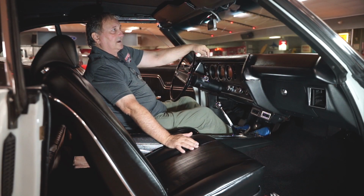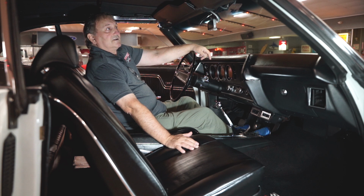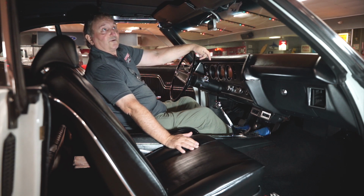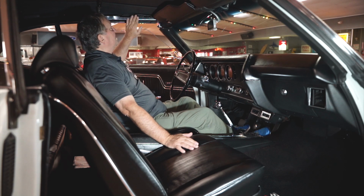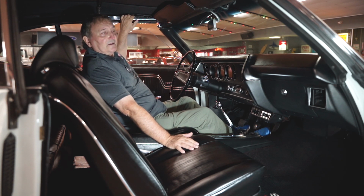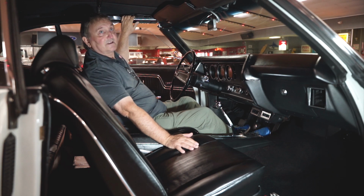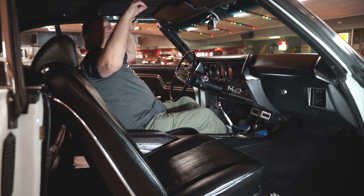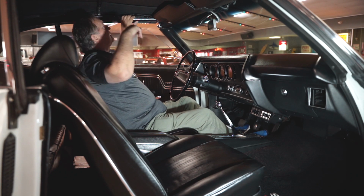Okay, this is the interior of our 1970 SS style Chevelle convertible. I mean, this car is just totally, it's the first time I got a chance to look at it. We just got it and literally just wiped it off. So that's as far as we got with the detail, because it really didn't need anything else. You can see it has a new top on it. And we showed you how tight that was wound up on it, just as nice as can be.